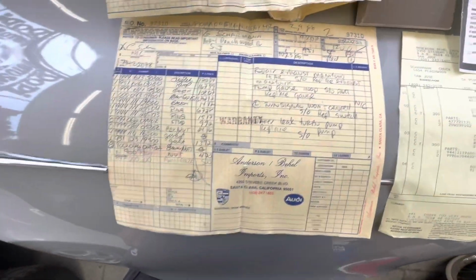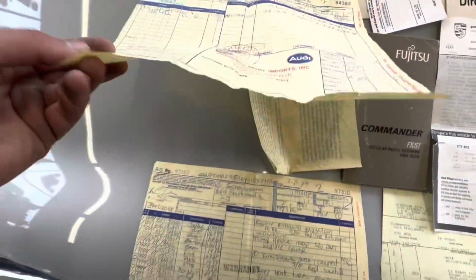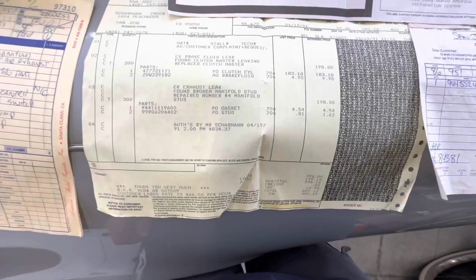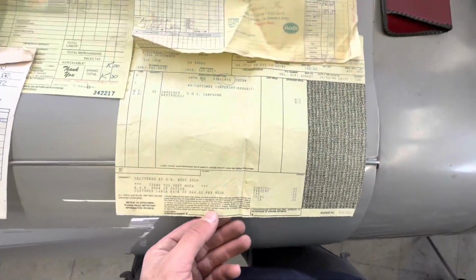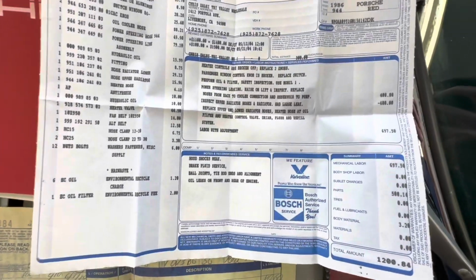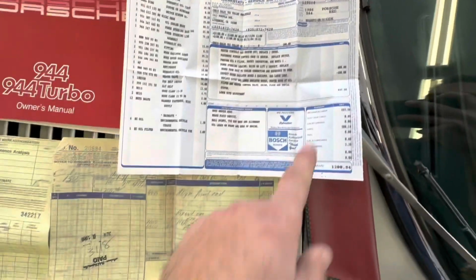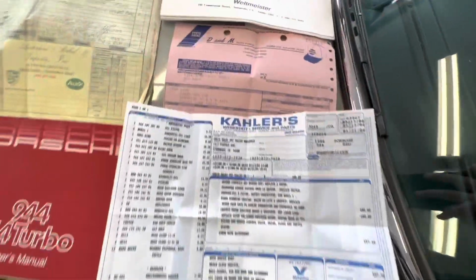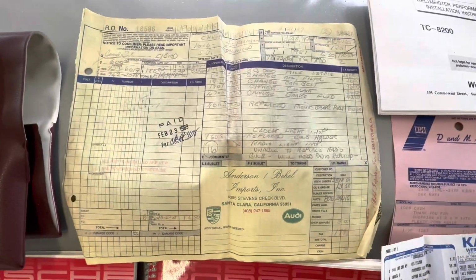And then a bunch of old records. I'll walk you through a few of them. These are all from like the 90s, '89, 1990. This one was from '04. This might have been the last one they did. It looks like a hefty one. They did a lot of things there. '89.